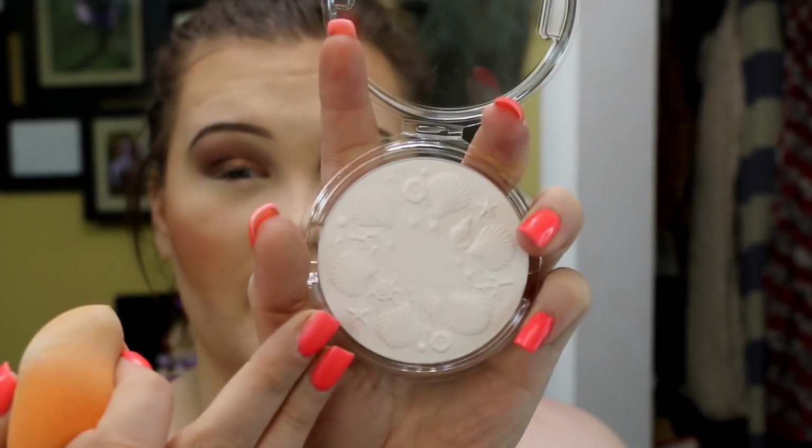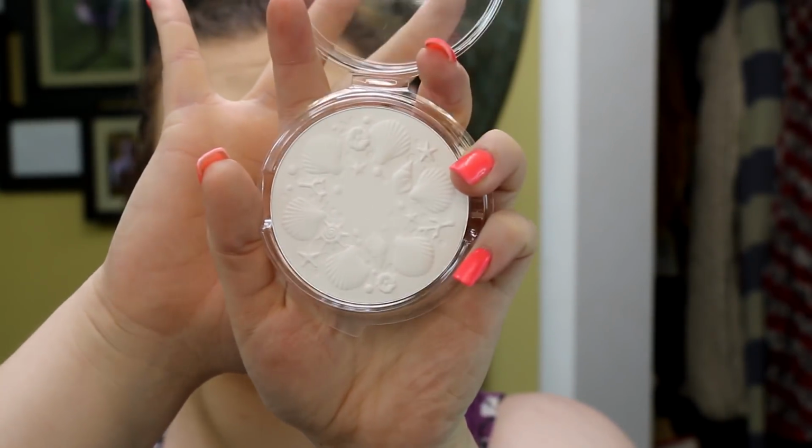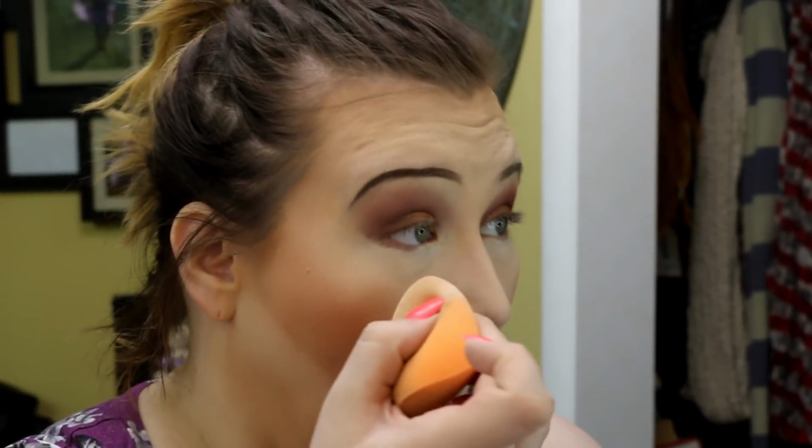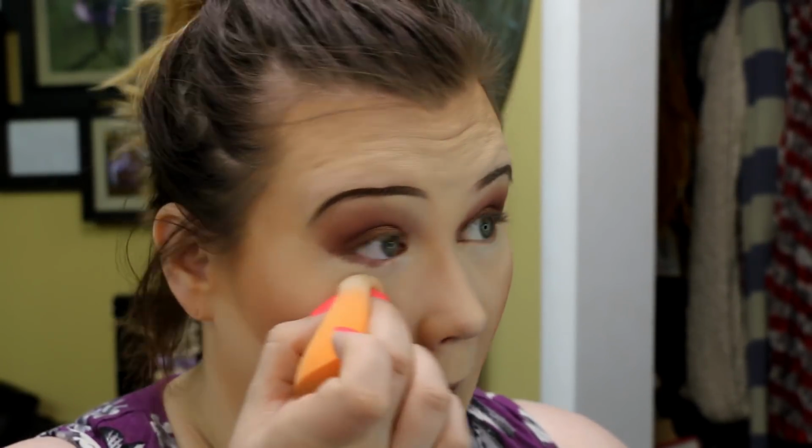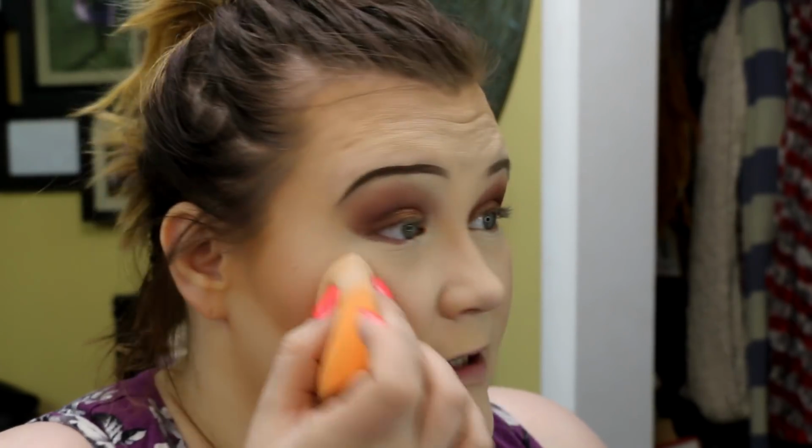It is really, really white. It has this super cute little detail on it. Again, don't look at me, camera. Focus on the powder. This is beautiful. Take my Beautyblender, or whatever you have for a sponge, and watch this brightening moment just happen. Oh my gosh. But again, doesn't flash, doesn't look funny.